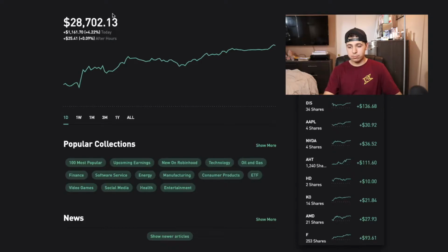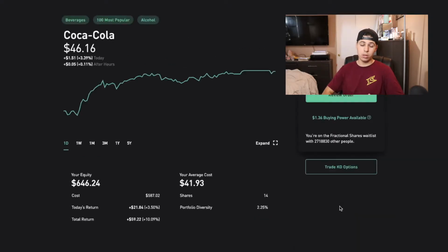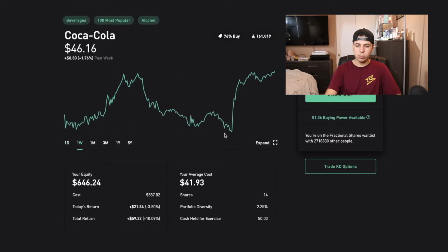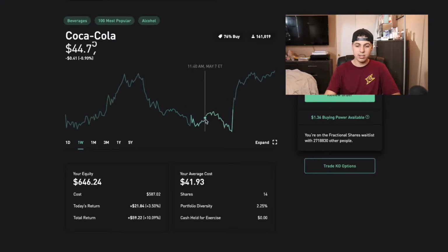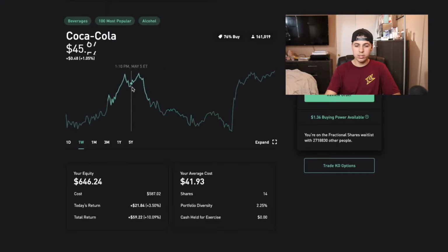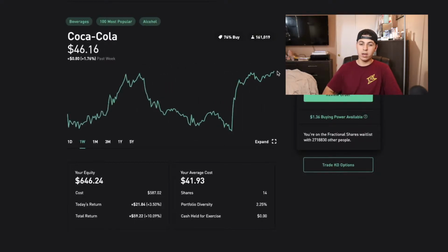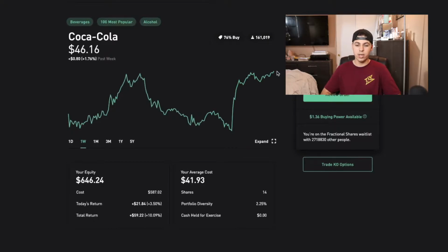The next stock is actually going to be Coca-Cola. I called this as an option in my group chat this week, and I think it was on Tuesday. Was it Tuesday or something? I don't even remember. But you can see, guys, look at this. It literally called it right after this little downturn, and then boom, huge spike up. We made a lot of profits this week in my group chat.